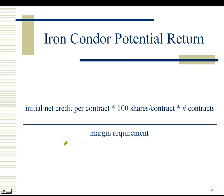To calculate the potential return for an Iron Condor, what we do is we take that initial net credit that we receive for the bull put and the bear call, and we multiply that times 100 shares per contract times the number of contracts, and then we divide that by the margin requirement that we had on the previous slide.